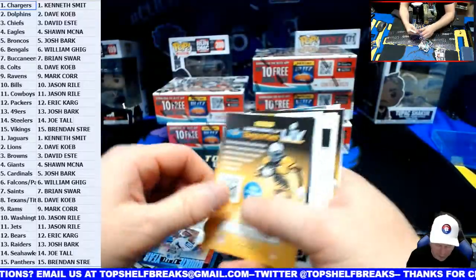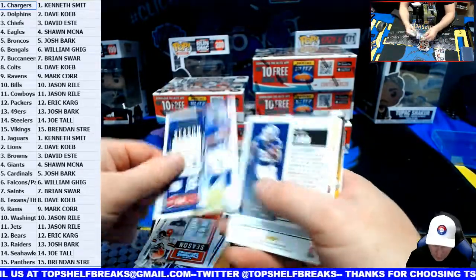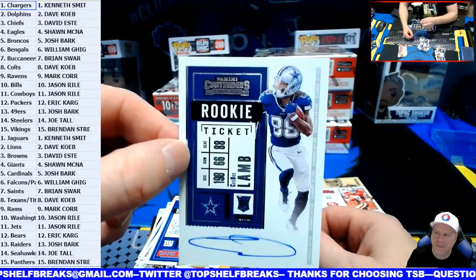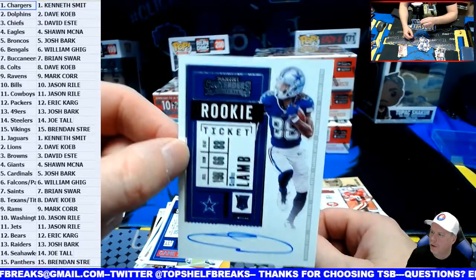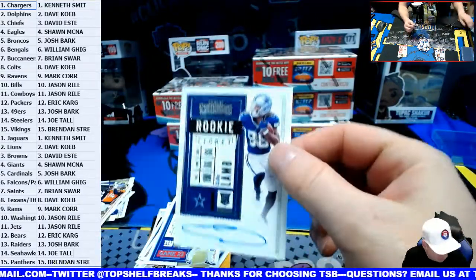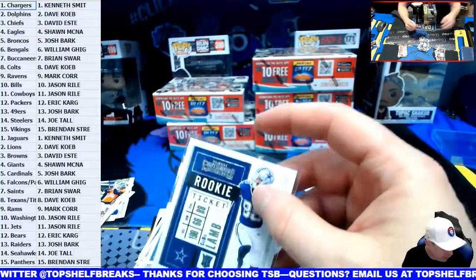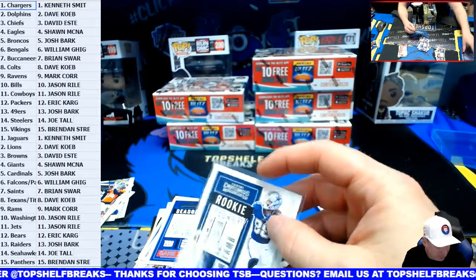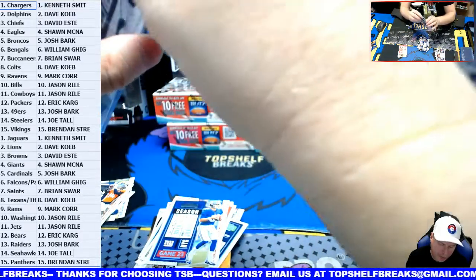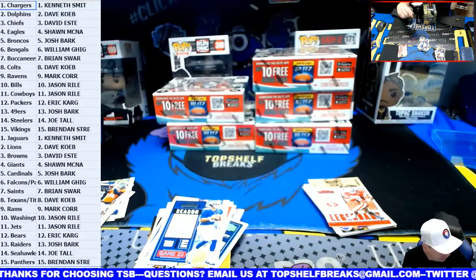Did I say we were going for Chatter's win, or did I not? Uh-oh. On card, CeeDee Lamb. The Dallas Cowboys, owned by Jay Rye. Sweet. It's a rookie ticket. CeeDee Lamb. Going to be playing with the $360 million man, or whatever he got. $156 million. I lost track.